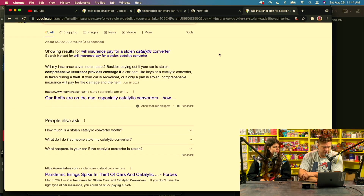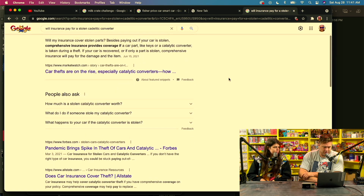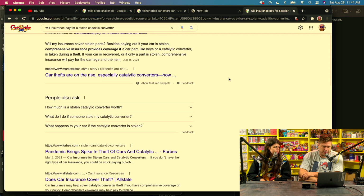I googled it just so we can see at least what Google says. Will my insurance cover stolen parts besides paying out if your car is stolen? Comprehensive insurance provides coverage if a car part, like keys or catalytic converter, is taken during a theft. If your car is recovered or if only a part is stolen, comprehensive insurance will pay for the... Yeah, so higher-end insurance will, which we don't have.